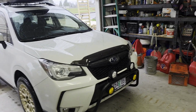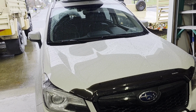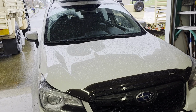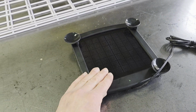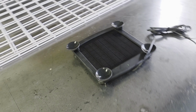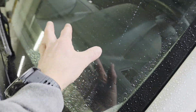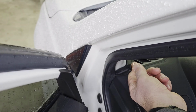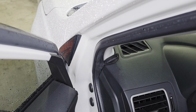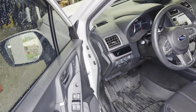So anyhow, I digress. Normally what I do in the summer, since I don't drive the car as much, is I have this little 10-watt solar battery tender panel that I've been using for quite a few years, and I just stick it inside the window here, suction cupped right about here. Then I've got a fuse that goes into the fuse box to a constant powered fuse, and then I plug it into here, and that keeps the battery trickle charged.